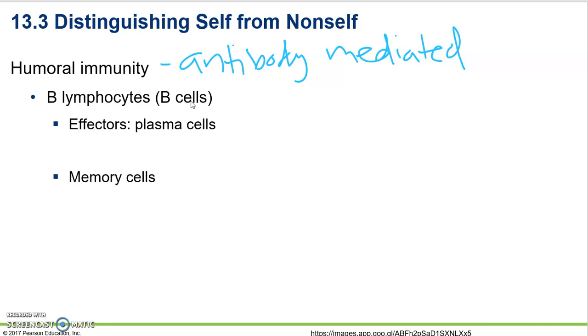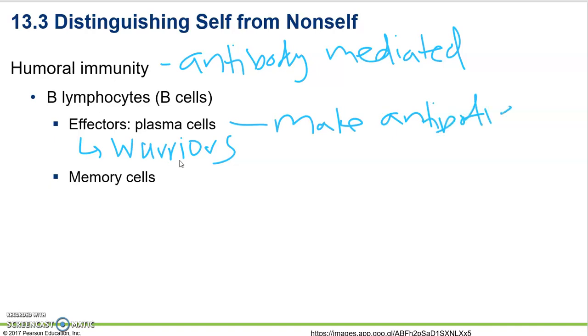And they might not ever be activated. But if we come in contact with what they work against, they go through what's called clonal selection, and they divide rapidly. And they make this whole army. So the effector cells are those active warriors in the immune response. When they get activated, they're called plasma cells, and they make antibodies. And so those antibodies are going to go and find those foreign molecules that those B cells work for. And we'll look at what those look like on a couple slides down from now.